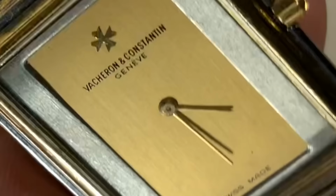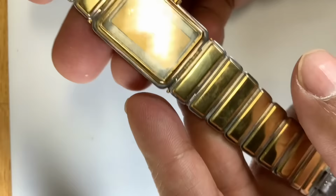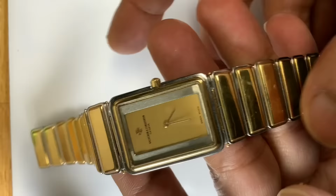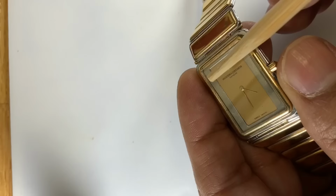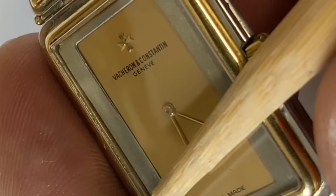You don't belong here. So this is also steel and 18 karat gold integrated bracelet, and it looks like it's had a bit of a polish previously, because this is supposed to be all brushed. This is just a light refurb and service, nothing too crazy, just to give you guys exposure to another brand that we haven't done. Look at this little section here, looks like somebody's bent that on the previous intervention.